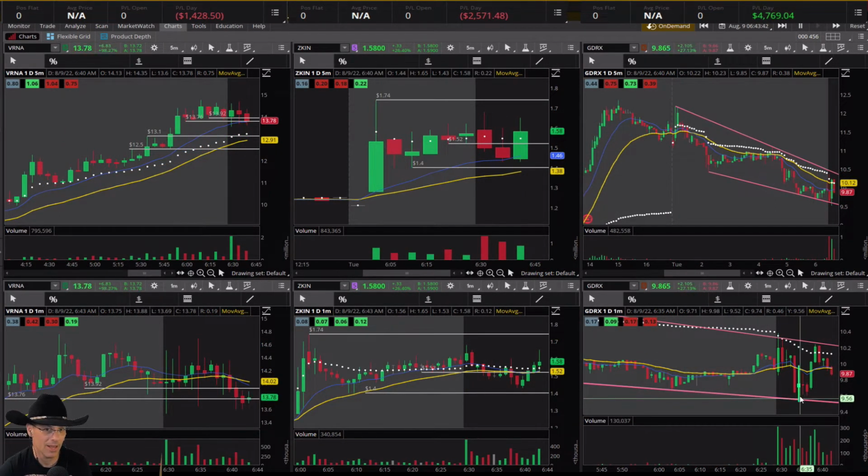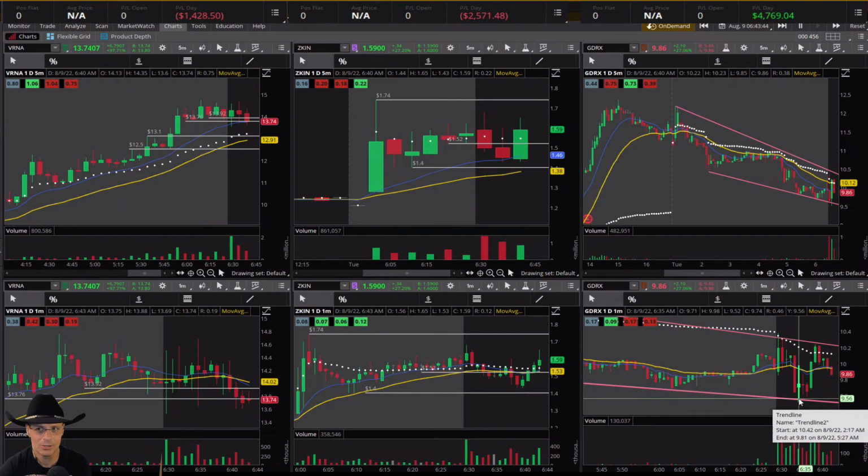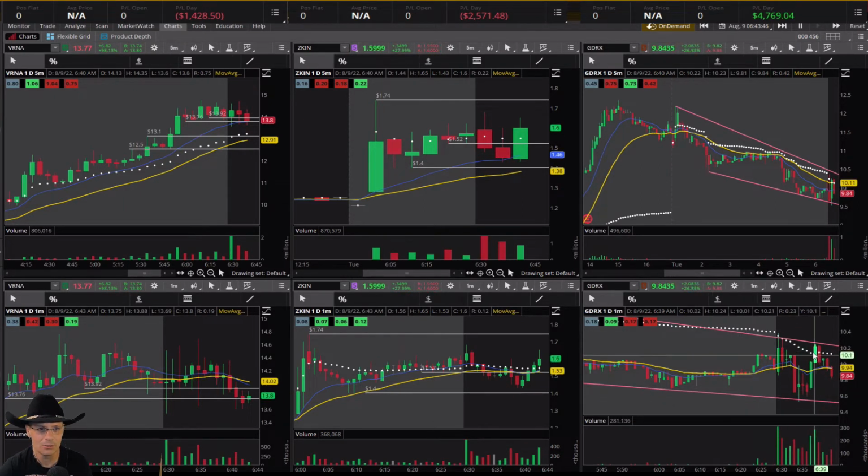Okay, so then on this trade here, this is my favorite trade right here. I got in down here. As we broke through this line, I jumped in it. And then I sold it up into here for a nice $4,700 winner. That was pretty awesome. I really enjoyed that.